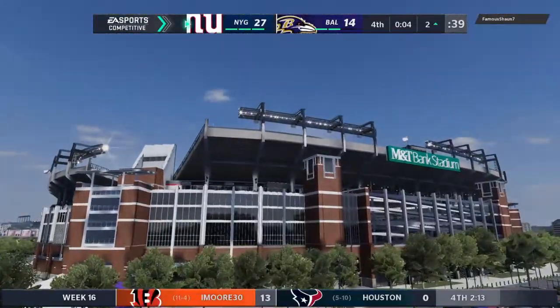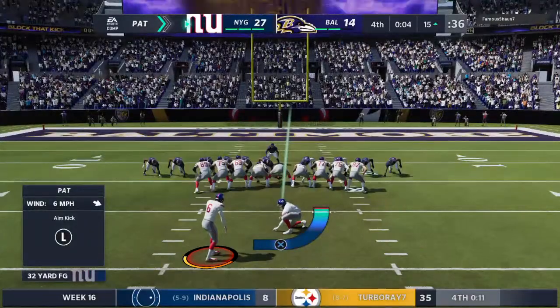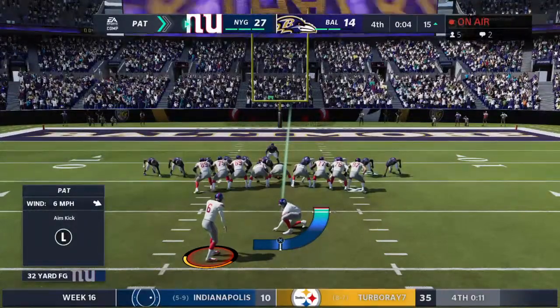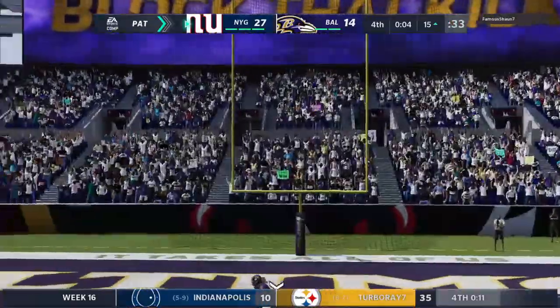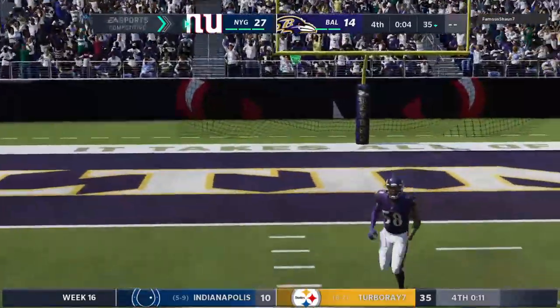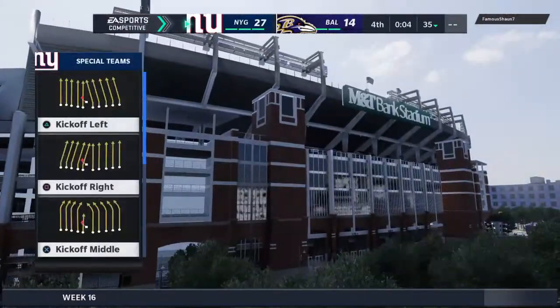I know I should keep the focus and the spotlight on the hero that just scored, but tackling's been an issue for this defense all game long. I can't set that aside. We just saw it again. Missed tackles lead to his long touchdown run. And he misses the extra point, and our score stays right where it is.